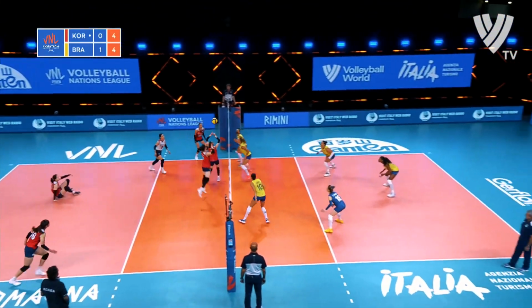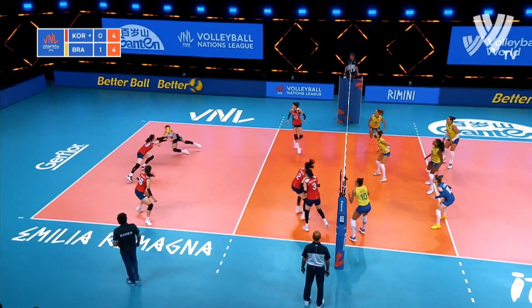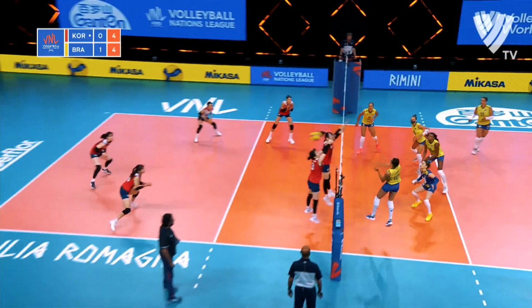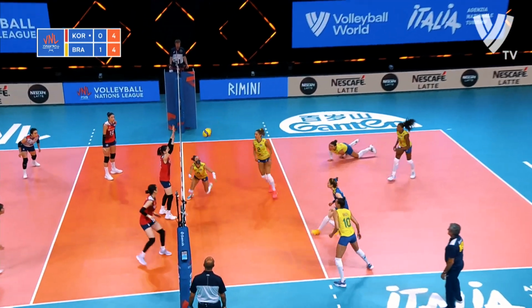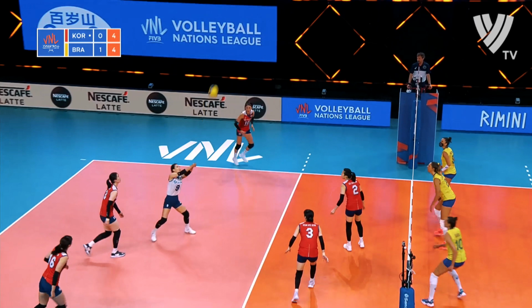Well kept alive by Korea. Tip over. That's picked up. Gabby goes wind up swing. So high ball now, a little joust. Kept alive, picked up. Off the hands, down the line. Kim goes for it. Both teams working so hard in defense right now.